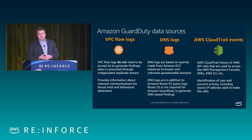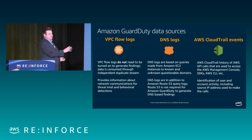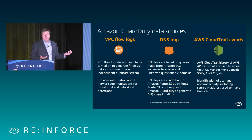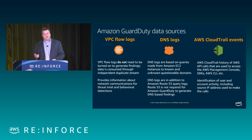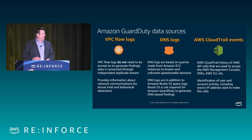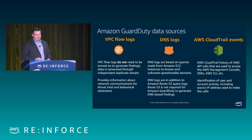One other thing to make note of is we don't store any of this data. So this is one of the ways that we also keep our costs down for GuardDuty. All of this data is streamed to us from the internal source. We process it in memory, and then we destroy it. So we don't actually maintain any of this data as part of the service. The only exception to that, of course, would be if one of those log entries creates a finding. The information about that finding obviously goes in the finding itself, and then we store that for you.